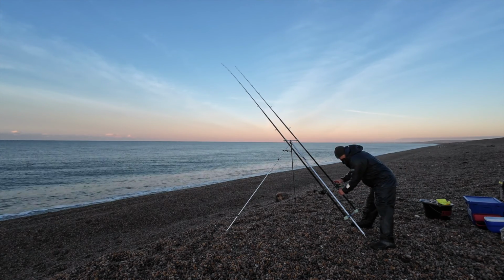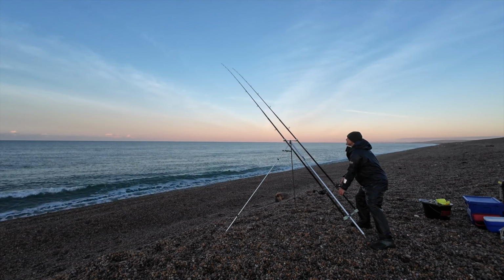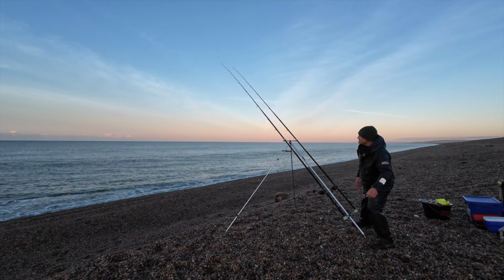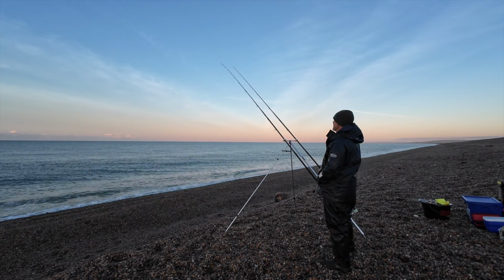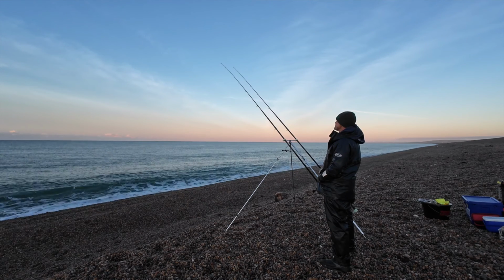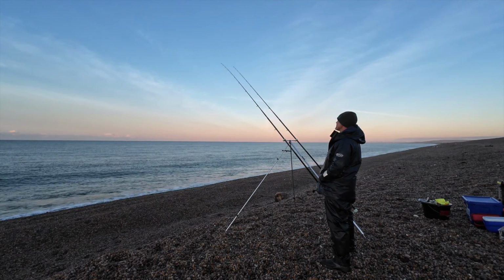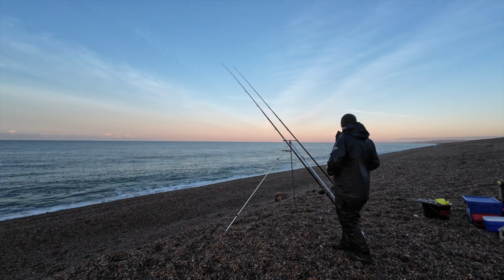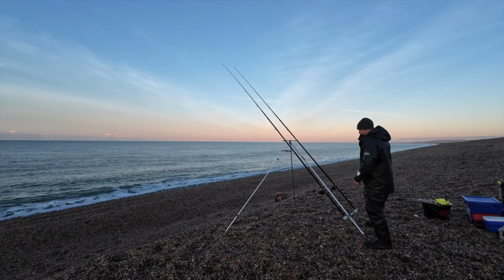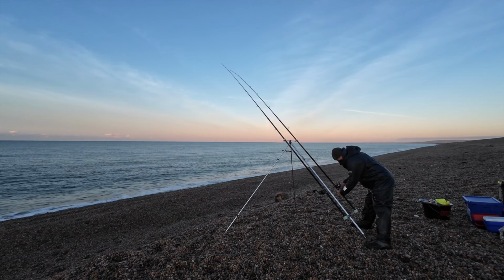Let's just put some tension in this one. I think the tide is just starting to turn, so we're fishing high to low. And as always, when the tide starts to, oh, looks like we might have something on the other rod as well. Or certainly some interest. Maybe that's why it's slackened off.